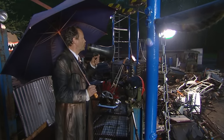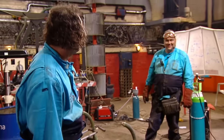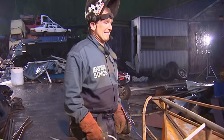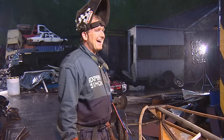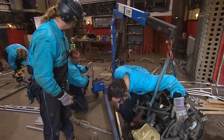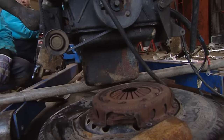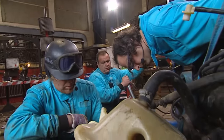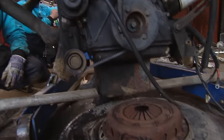Teams, you have 2 hours. 2 hours? 2 hours construction time remaining, teams. Better get on with it then. 2 hours. That's one to finish the boat off and one to have a cup of tea. Job done. That's all we need. It's far from job done for the Renegades. They've a mountain of metal to climb, and Ted needs to calculate the right angle for their hydroplane's drive shaft.